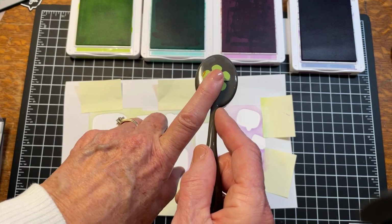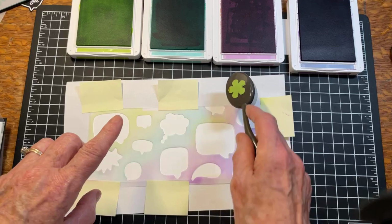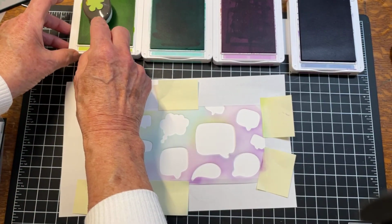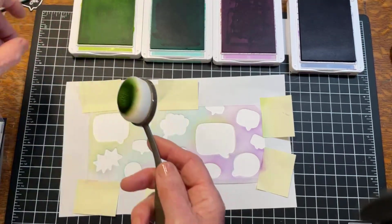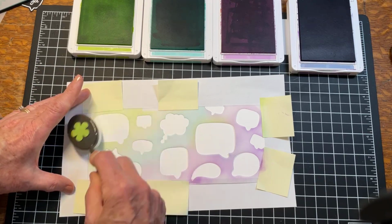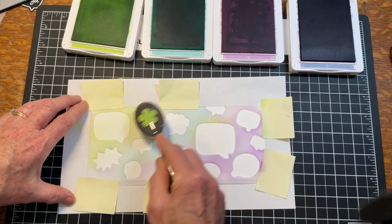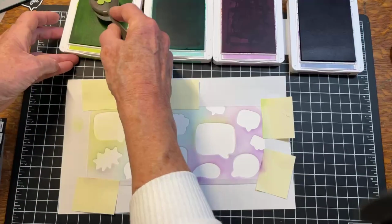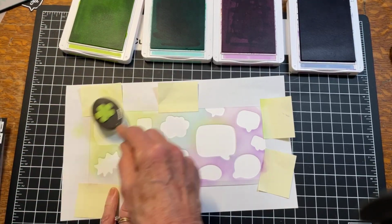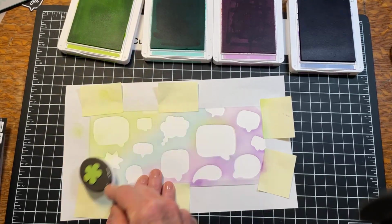Now, I use one blending brush for all my greens. I just make sure it's clean. It's not got dark ink on it, and I go and I mix it between the different greens and have no problem. The other thing, you really do want well-inked ink pads. It makes a huge difference. So I'm going to start swishing like this, and I start off the paper and then go on, going at a diagonal, holding the paper extra secure with my hand because I'm doing pretty big swooshes here.